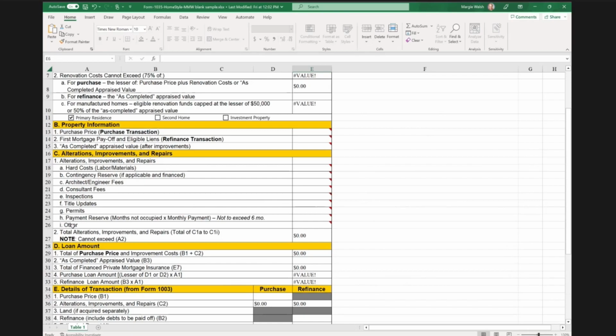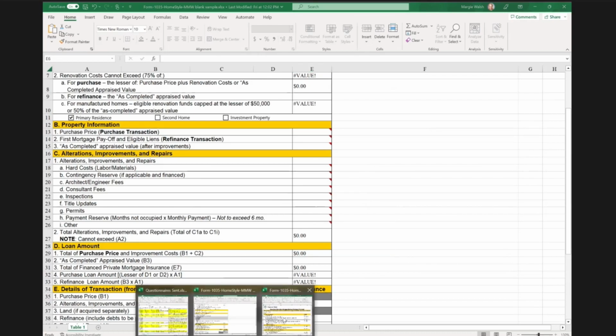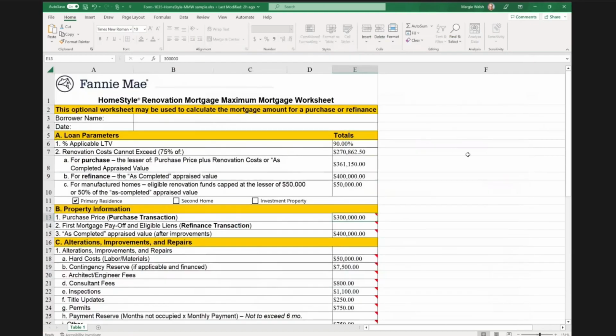Just because it says other, it's a very important other fee. This is where that draw management fee goes, the greater of $500 or 1.5% of the contractor bid, and that's a zero tolerance fee. So there's a sample for you to help you out. And here's a completed form to show you what it looks like.